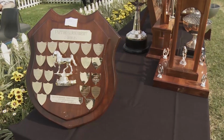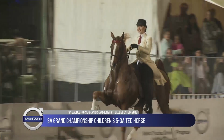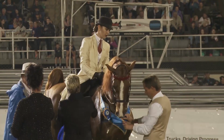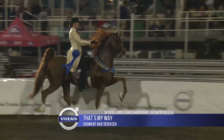We now move on to the final division of the evening, which is the five gated classes. And the first class on the evening's program is the SA Grand Champion five gated child's riding horse. The blue ribbon went to That's My Way, shown by Anya Dirksen.